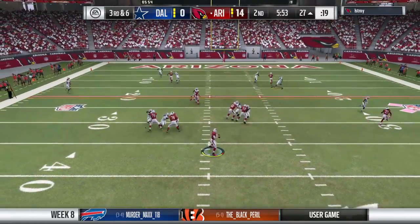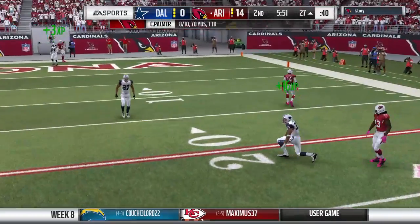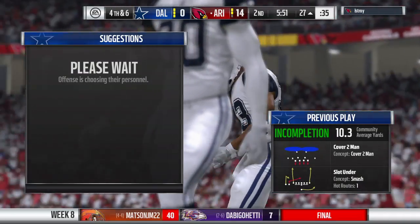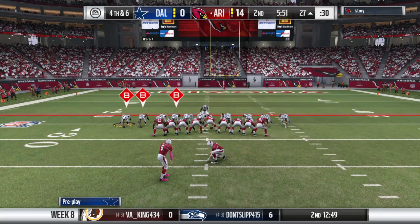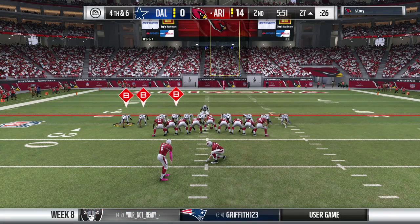Now Palmer. And this is going to be incomplete. J.J. Nelson, the intended target. And it's 4th down. I think that's a big-time play there because the slant route is really hard to cover because the timing is so quick. But able to see it, diagnose it, and get to the football, that's why he was able to bat it away.